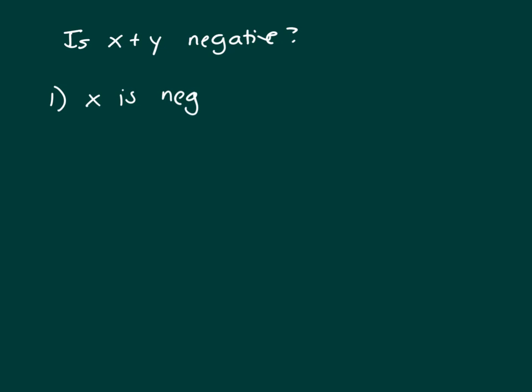We're trying to figure out if x plus y is negative. So clue one says x is negative. Well, that doesn't mean anything because x could be negative 1 and then y could be 5 and it's 4.